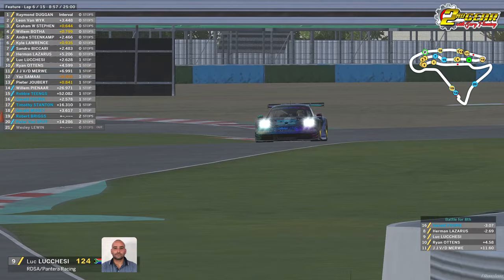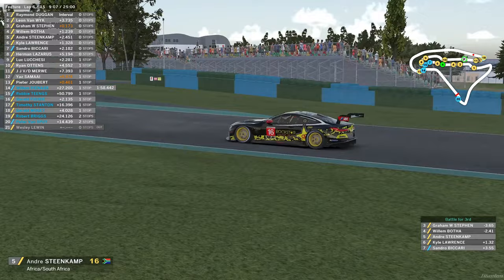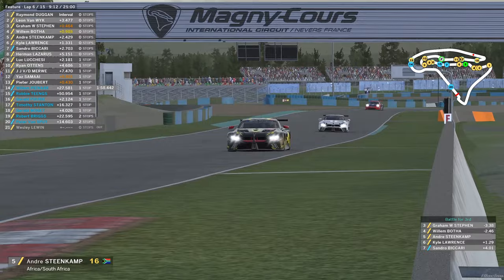And Andre Steenkamp, wow, he's putting up some very decent pace. Started in 10th, up into fifth position, doing a 1:34.76, the fastest lap that he's put up out there. So he's doing a pretty solid job.